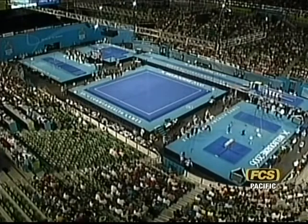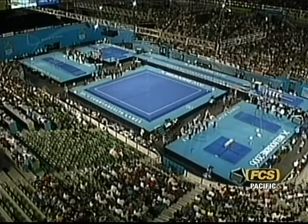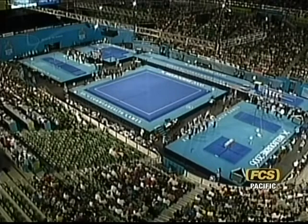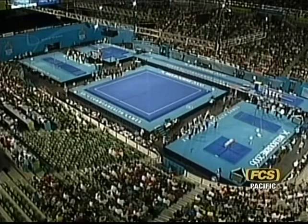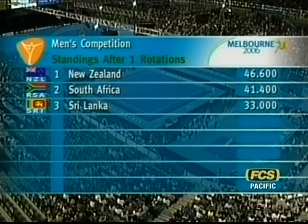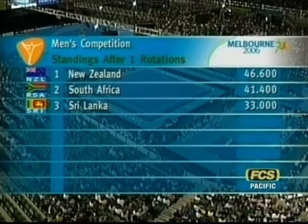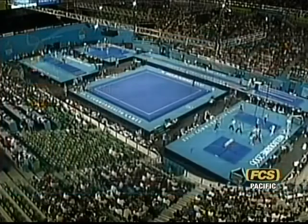We haven't as yet seen on the rings the Cypriot, who shared with Steve Frew the apparatus title there, with this opening session starting with a gold medalist included. He'll be there a little later. And there we are, an advantage of 5.2 marks for New Zealand over South Africa. Sri Lanka only have three members in their team.